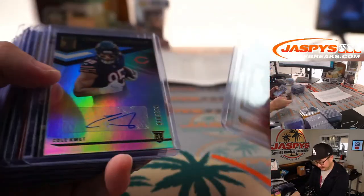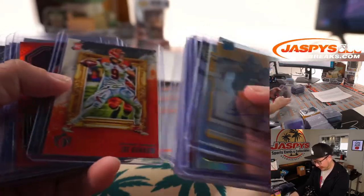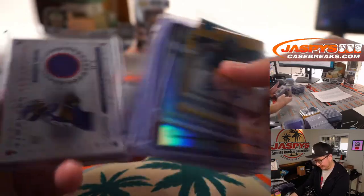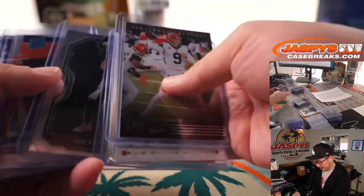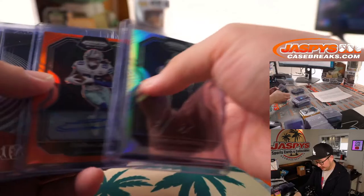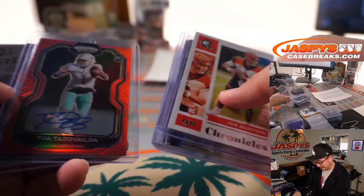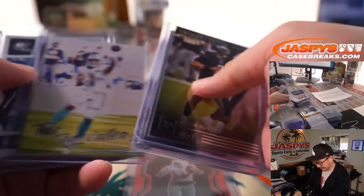All right. Here's a quick little recap. Pretty nice break. A lot of great cards. And a lot of these individual non-autoed Herberts and Tuas and Burrows will all add up to a lot, actually. So a lot of pretty fun break. A lot of nice color here. Nice Tua autograph. I got to snap a picture of that. So some great stuff, ladies and gentlemen.